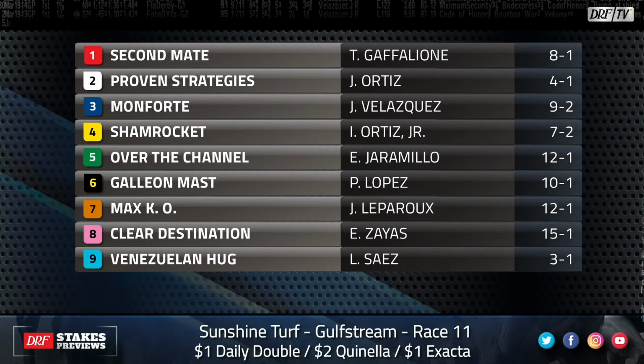The 6, Galleon Mast, won this race in 2018, was 3rd in last year's edition, and it just seems like they want to point to this race every year. He has 1 race off a 2-month break, the Millions Turf Preview. He was beaten by Venezuelan Hug, but I wonder if they were using that race as a prep. I would not be surprised, especially if the pace is fast, if this old gray comes with a solid kick. Yeah, I wouldn't either. He's got a race in him that would make him a real contender in here.